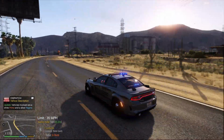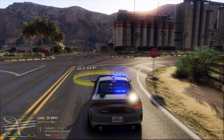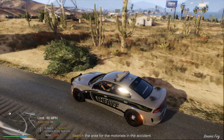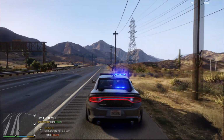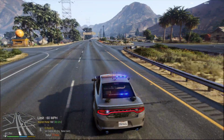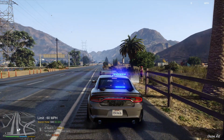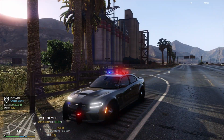So we're almost there. Search the area for the motorists in the accident. Dispatch, we're going to be searching for motorists at the accident near US Route 13 and Joshua Road. There it is. Dispatch, Ocean 128, show me on scene. Copy that, Ocean 128. Show me on scene. Roger, Ocean 128. Proceed with caution.